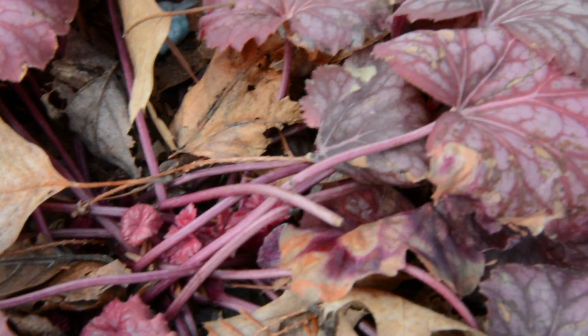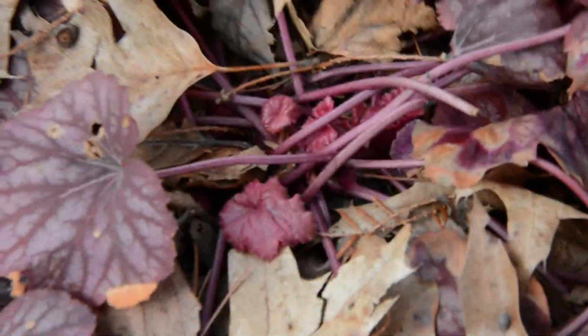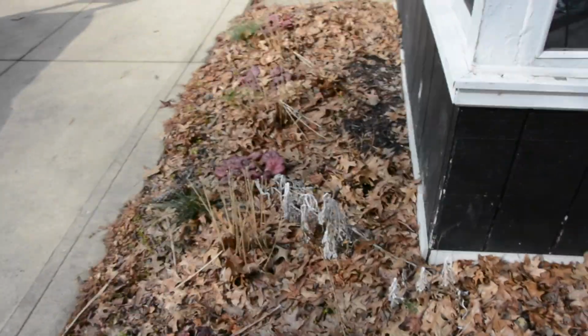Can I get it to focus? There it is. Oh, so pretty. I cannot wait to see these burst with color this year. Now, I think I might have some on the other side of the garden. Let's go take a look.